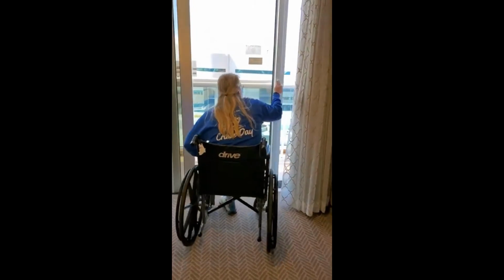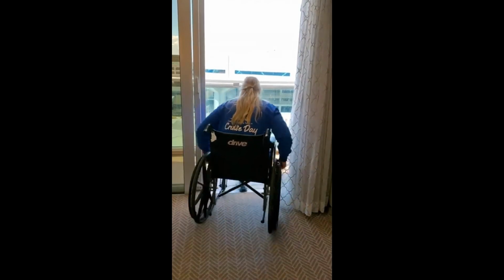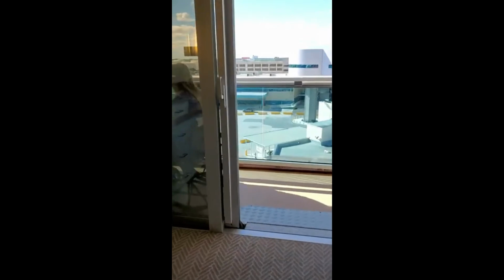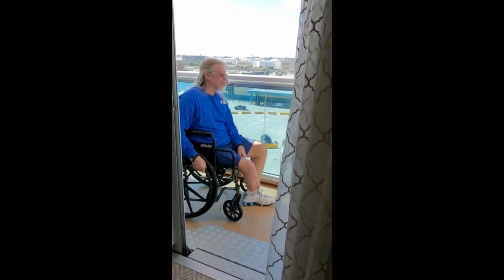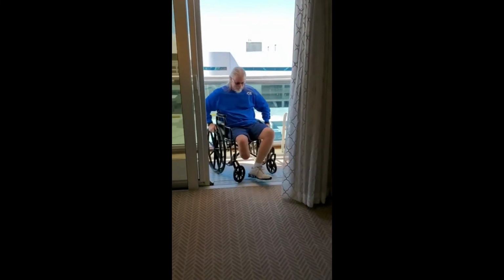The balcony can be easily accessed by the person in the wheelchair. There is a ramp that automatically folds down when the door is opened. There is plenty of room on the balcony to turn the wheelchair around. Currently, there are also 2 tables and 1 chair on the balcony.